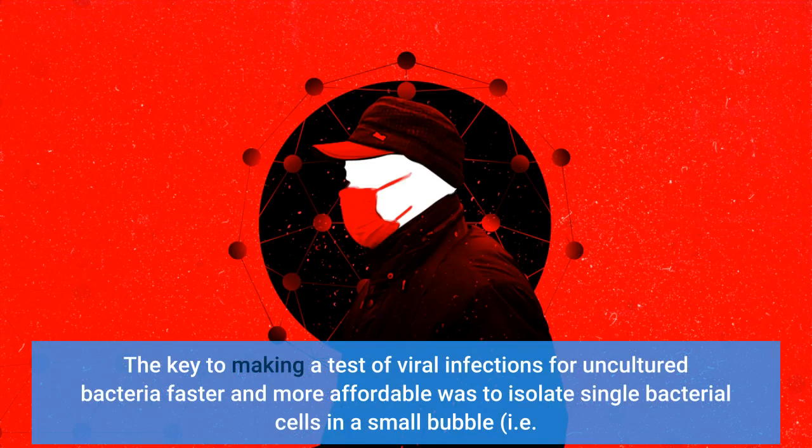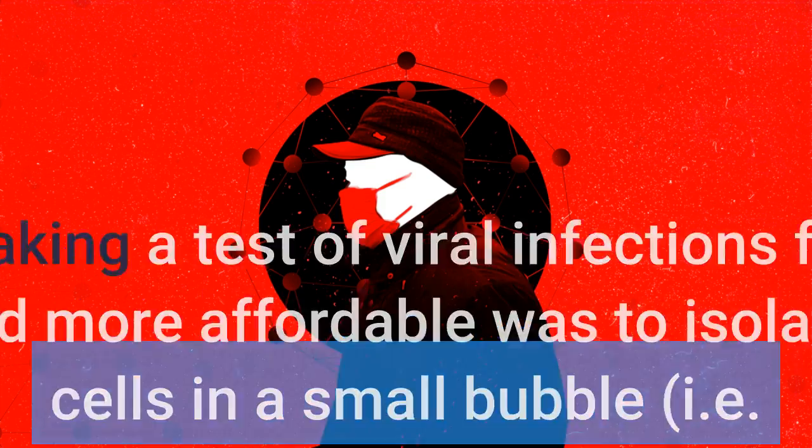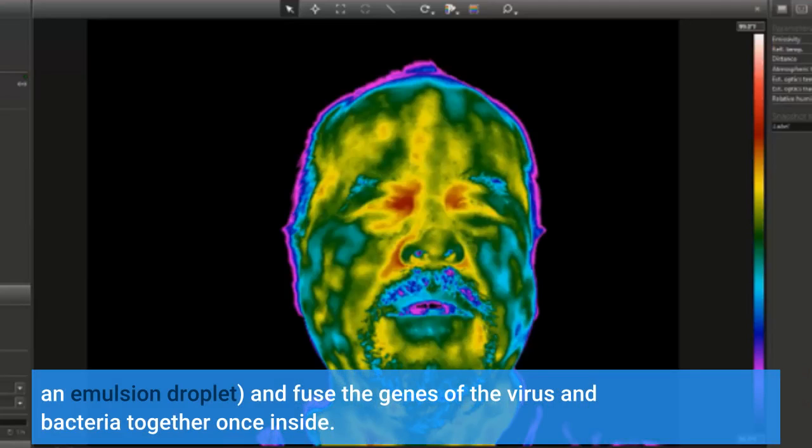The key to making a test of viral infections for uncultured bacteria faster and more affordable was to isolate single bacterial cells in a small bubble, i.e., an emulsion droplet, and fuse the genes of the virus and bacteria together once inside.